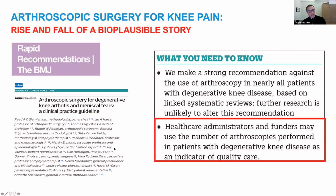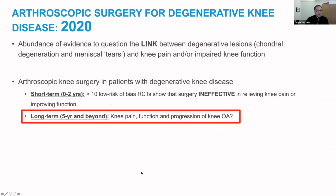As many of you might know, this has resulted in even the big journals reacting. This is the BMJ that has published a very prestigious rapid recommendation clinical practice guideline that first makes a strong recommendation against the use of arthroscopy in nearly all patients with degenerative knee disease, and even further goes to saying that healthcare administrators and funders should or may use the number of arthroscopies performed in patients with degenerative knee disease as an indication of poor quality care. So this is now where we stand.